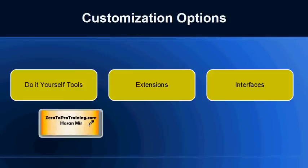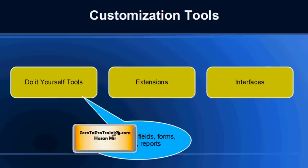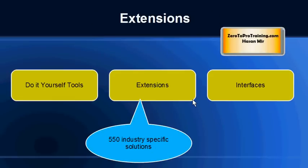Now SAP Business One offers you a few options when it comes to gaps. There are some do-it-yourself tools available within the application. There are extensions available, and there are interfaces. So let's talk about these. There are features available within the application that you can use to meet your changing needs without doing any programming. You can define fields, forms, queries, reports, etc. And SAP Business One comes with 550 industry-specific solutions.